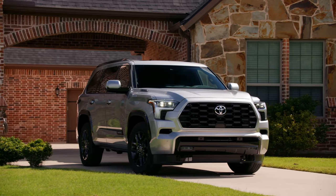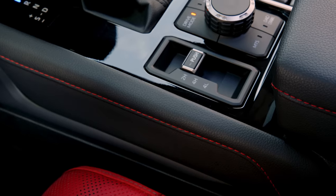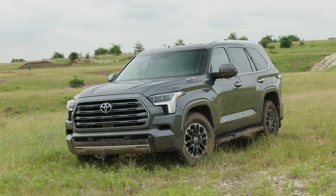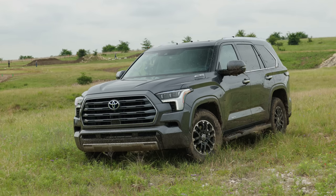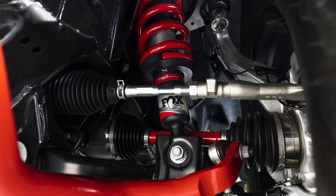Like the TRD Pro, the new TRD off-road package enhances SR5 or Limited trims with Toyota's multi-terrain select off-road programs, crawl control with downhill assist, and a rear locking differential. Shocks also get upgraded to off-road tuned Bilsteins, wheels get downgraded to 18s, and they're wrapped in Michelin LTX Trail tires. Price of the new Sequoia Limited that we're driving today with the TRD off-road package and some extras, $67,700.